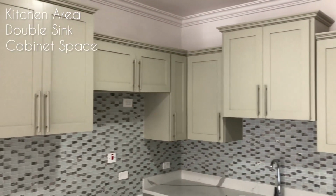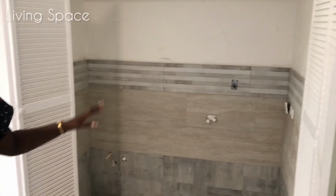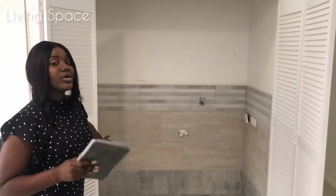Once we're finished with the kitchen area, we're going to transition into the living space. As we exit the kitchen area, we enter the living room space, and on my right here is actually the washing area. There are fixtures installed already for you to have your washer and dryer. I'm going to go ahead and open that for you so that you can see what inside looks like. As you can see, this can definitely hold a washer and a dryer, and it's a lot of space in my opinion. So I'm going to go ahead and close this, and then we're going to transition into the bedroom and the first bathroom.